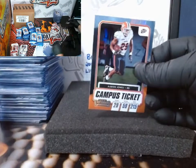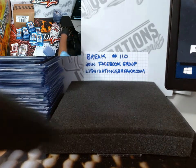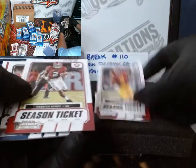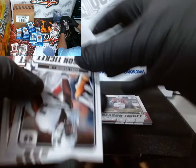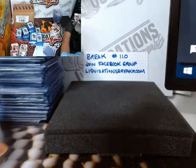And an Aaron Jones campus ticket. White, Hopkins, Juju, Henry, Rogers, McCaffrey, Wagner, Jones, Chenault, and Taylor.